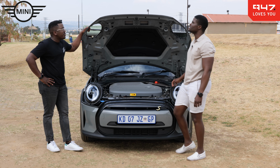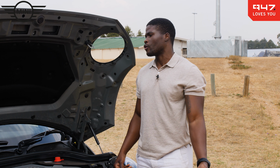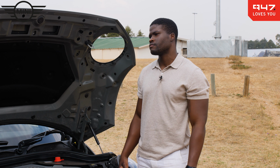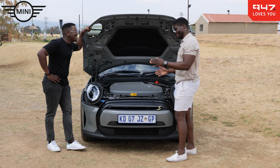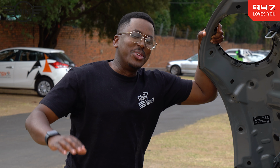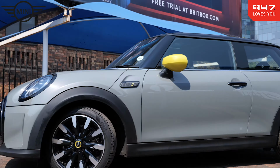How many hours is it? So kilometer-wise, you can go 215 kilometers. Most people are not going to travel more than 215. Yeah, and if you are traveling longer than that, move closer to wherever you need to be. But get rid of your house in Springs, if that's the case. Well, I'm hella impressed with the whole vehicle, man. It's a beauty.